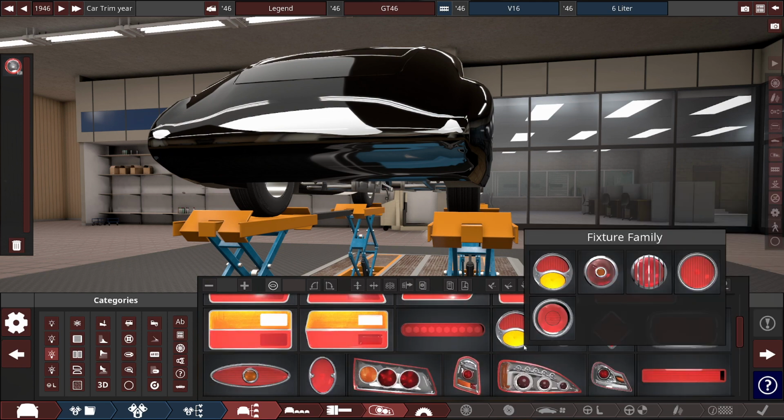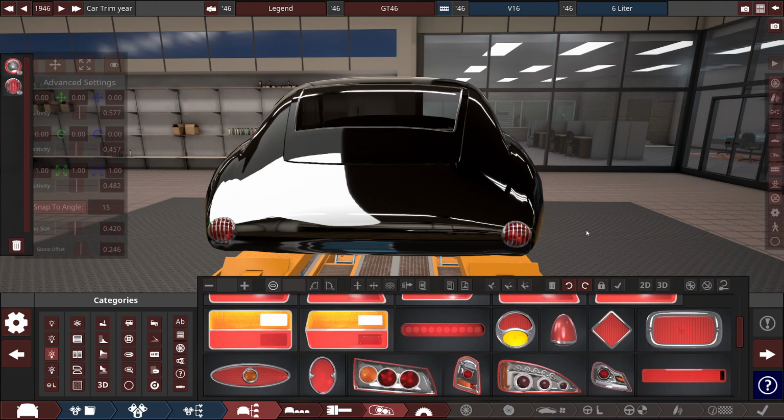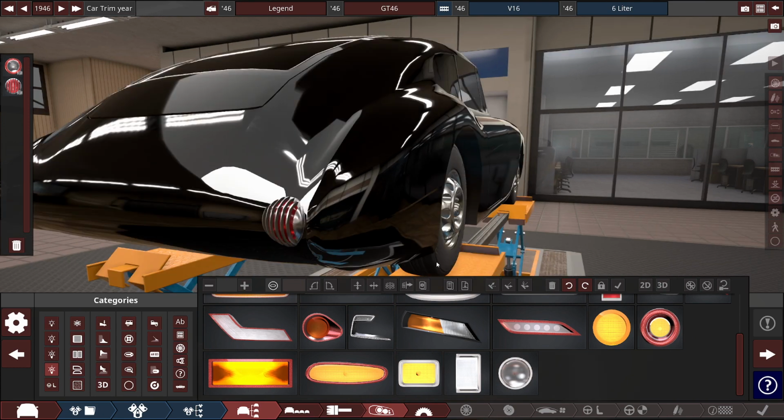Bummer. Keep looking. Well, this is an interesting fixture family. I don't know what this thing's going to look like. Let's try that. Oh, okay. I'll stick with that. I like that. That's a nice touch. Let's go to our indicators here.